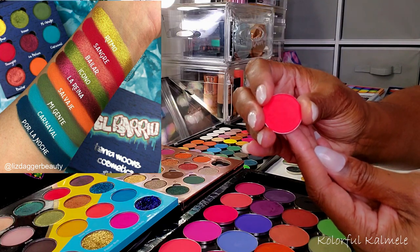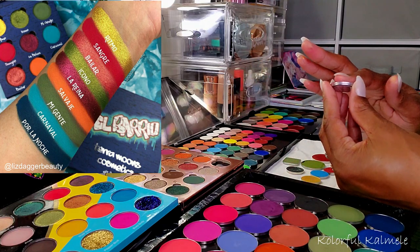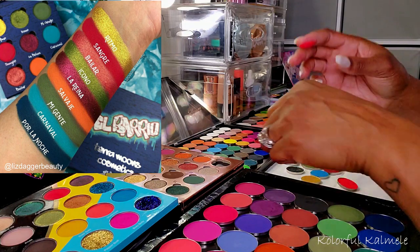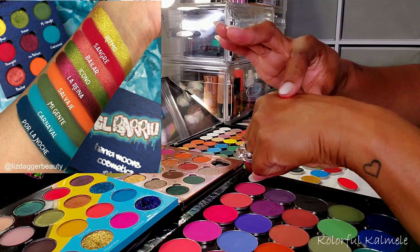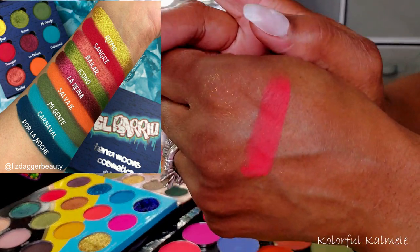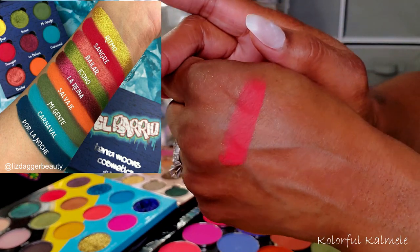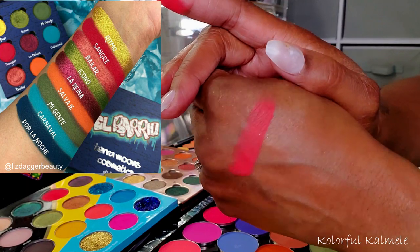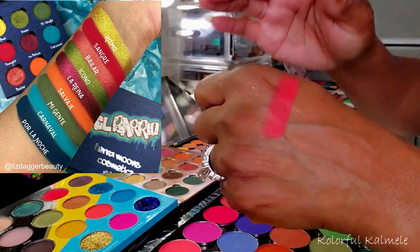And honestly, when I swatched it, it looked close, but I don't know if it's deep enough. But you know what? Ooh, that's pretty. Look at that. That is pretty. I'm not sure if that's deep enough though, but it's gorgeous. Okay.